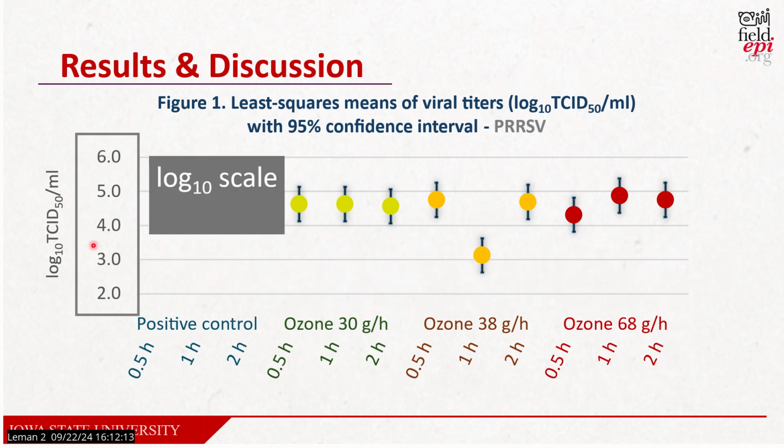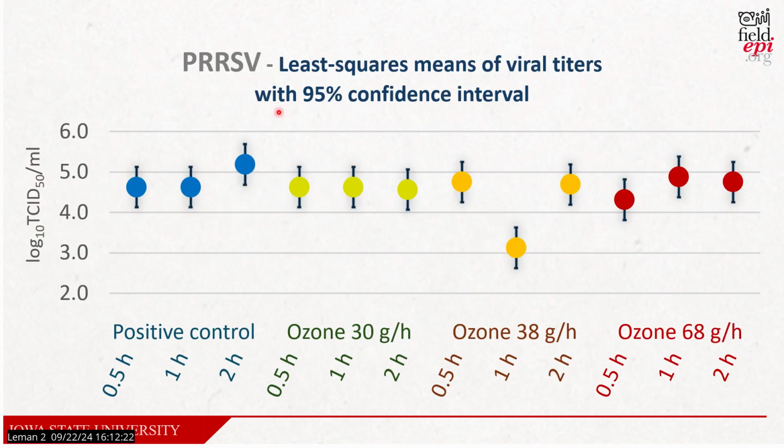And on the y-axis, we have the log 10 scale. So for example, log 10 of 2 means we have 100 copies. Log 10 of 3, we have 1,000 copies. So let's interpret the first graph with the PRRS results.